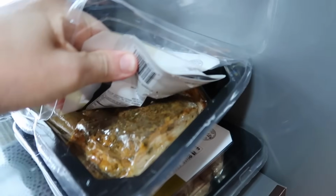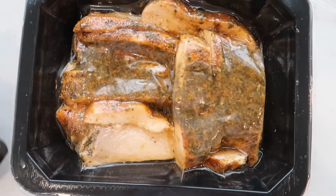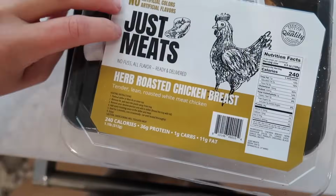So this is great for the kids for lunches. It's all vacuum packed and it's got a marinade. These are all pre-cooked, but they do give you an extra sauce because when you reheat it in the pan, you want to make sure it doesn't dry out. So it's really nice that they give you that extra sauce to make sure everything stays nice and moist. But yeah, I just keep these in the fridge for quick lunches.